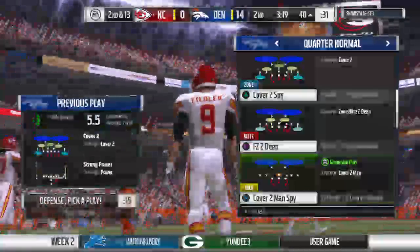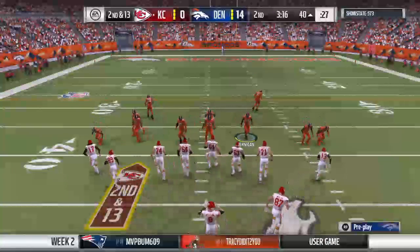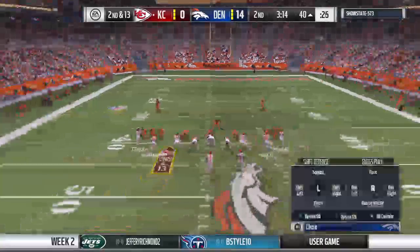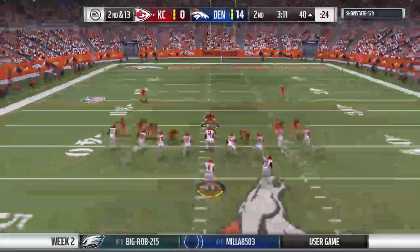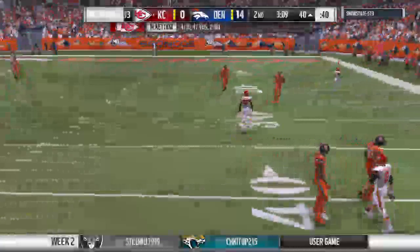There's another example of why they haven't scored any points so far. I think it's time to abandon the run game, spread things out, and go to the air. It certainly can't be any worse than what they've done so far. They'll look to throw here, and this is going to be incomplete.